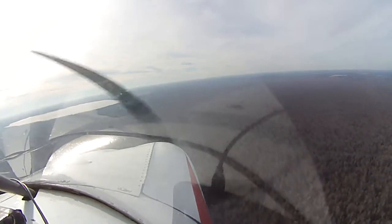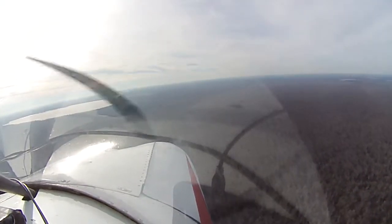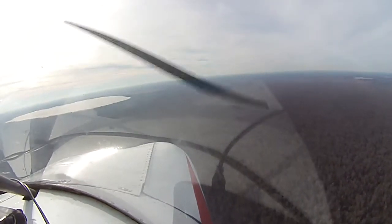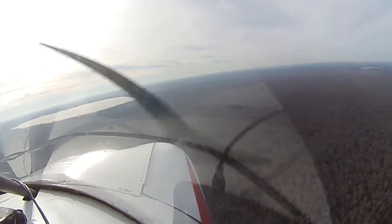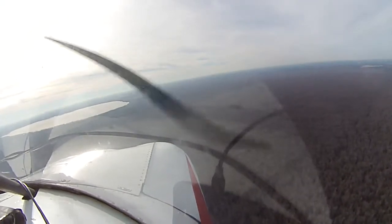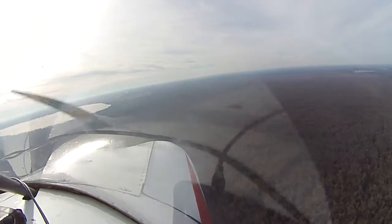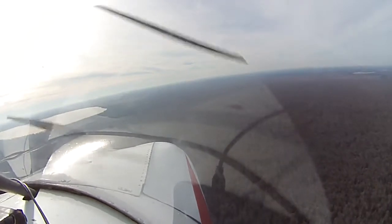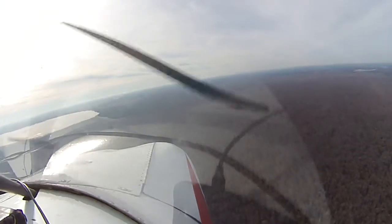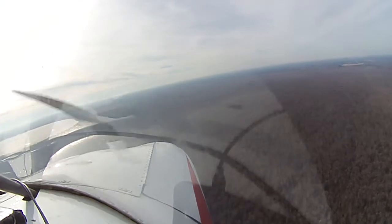This airplane is also certified as light sport. If you get your private pilot license, then you still have your driver's license, and you forgot to get your medical. Can you still fly this airplane as pilot in command? Yeah, absolutely. Since the airplane is in the light sport category, you can fly it without a medical. Even if you're a commercial pilot, it doesn't matter. Just because it's light sport, you can fly this airplane without a medical.